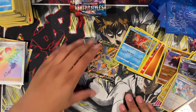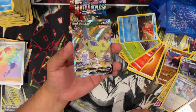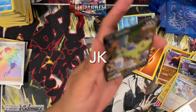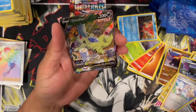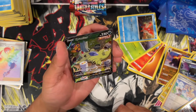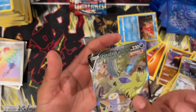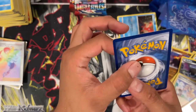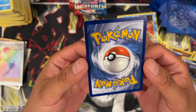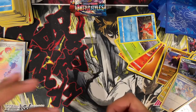Tyranitar V. Alternate art. Okay, I guess we can call it a day. Is he supposed to be sleeping? No, but it's a different artwork. Finally got it. Looks pretty good. I don't see anything bad on it. No whitening. Oh, it is off-centered in the back. I don't know if you can see that. Dang it. It ain't a PSA 10? I don't know. That's what everybody says.